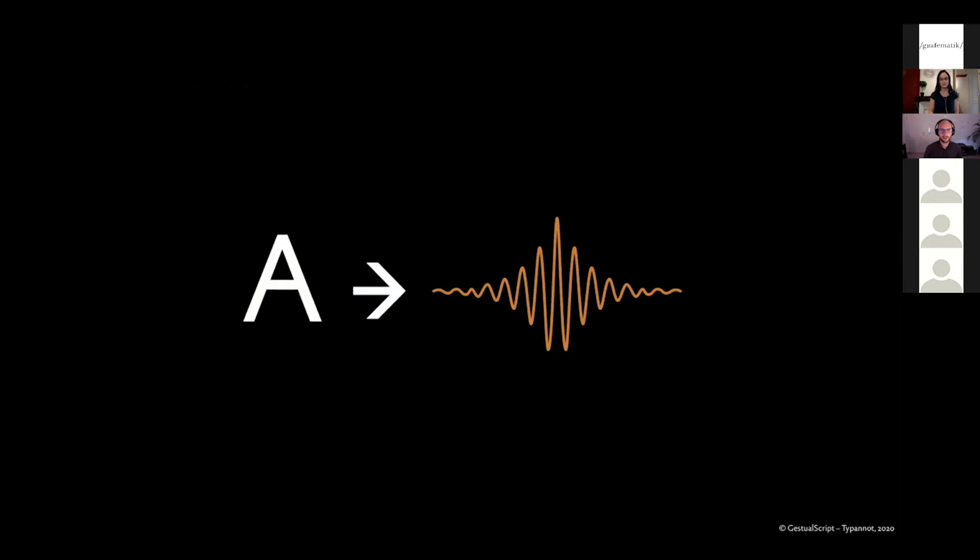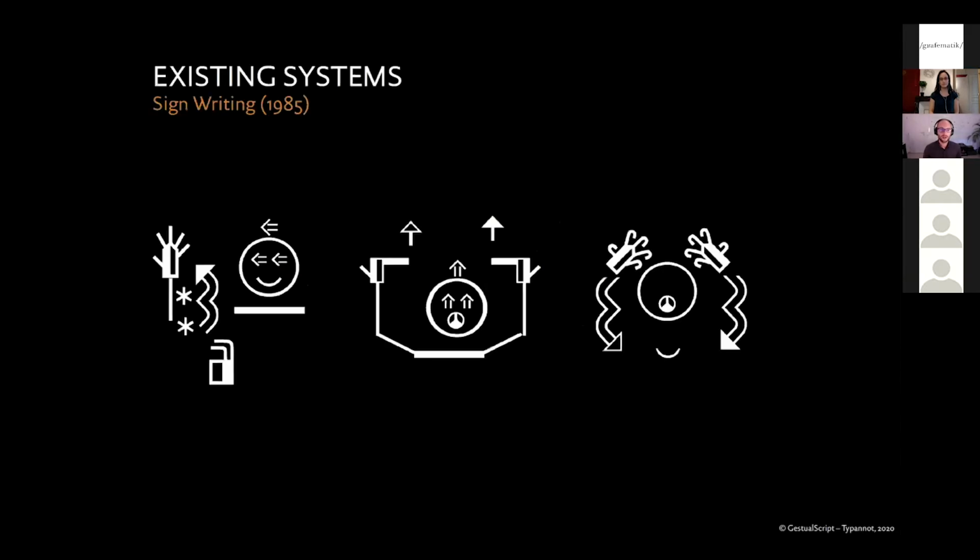A letter carries acoustic information, and using sound-based letters to transcribe corporal actions doesn't seem to be ideal, especially if you want to have a structural analysis on the language. So, is there another solution? A transcription system closer to the language? Well, several systems have been created in this regard, one of them being sign writing.